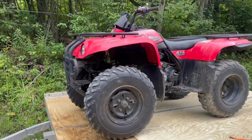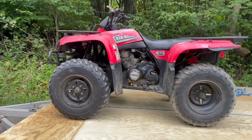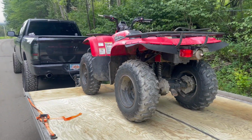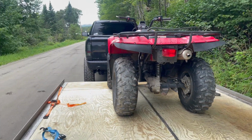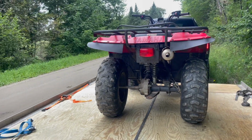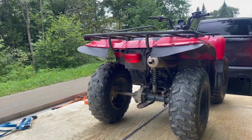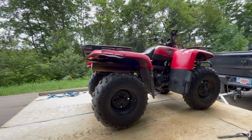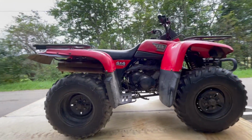Maiden voyage is complete. Still got a couple little odds and ends. There's currently no front brake calipers on this thing still. Just did, what did I do? Front differential gear oil change this morning. Thing ran great. I'll insert some clips here of me cruising along.